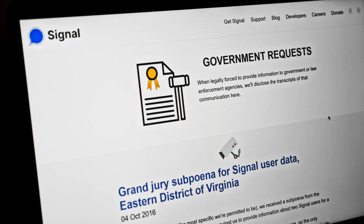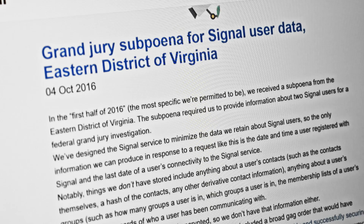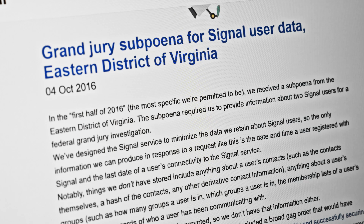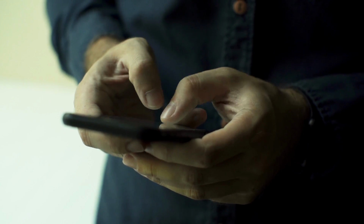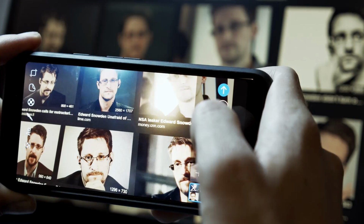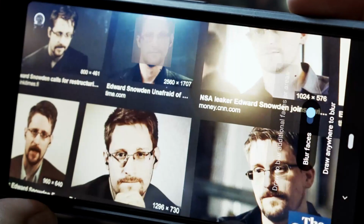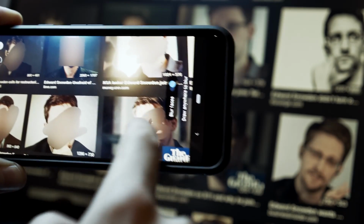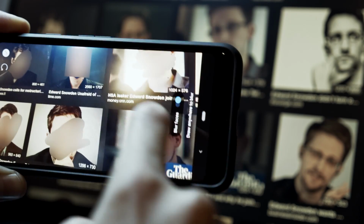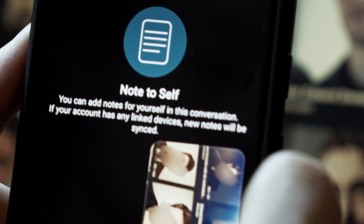The only metadata Signal can currently reveal, if law enforcement asks for it, is the date and time you registered your account and the last time you logged in. In the tech world, this is pretty much nothing. Signal doesn't store your contacts, messages, attachments, device information, nothing. It even automatically erases all the metadata from the images you send, and you can use its features to blur faces or draw over images to conceal information before you hit send. Signal is end-to-end encrypted by default and only.